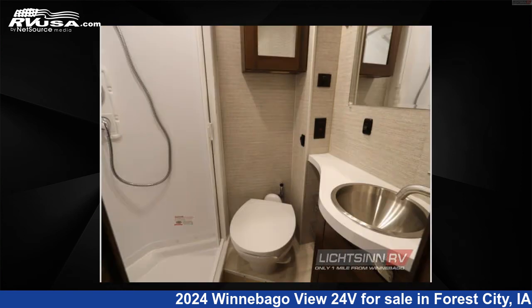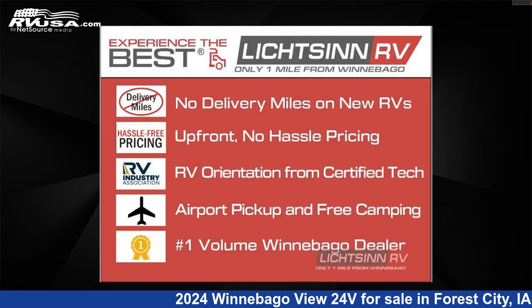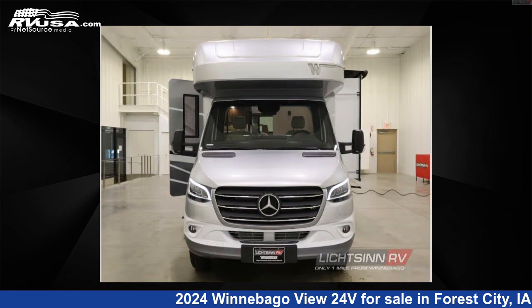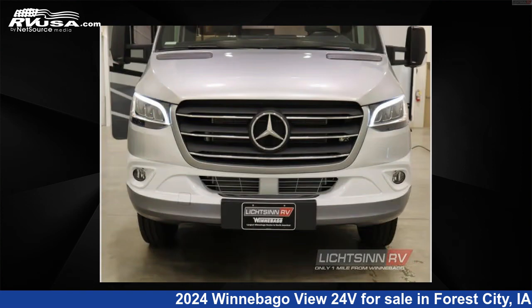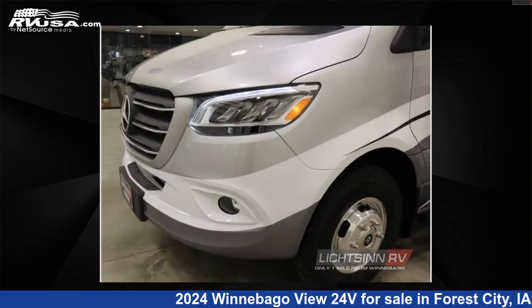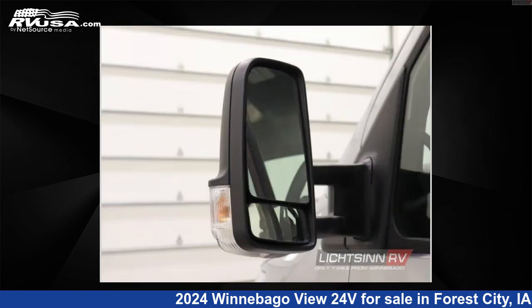This new Winnebago is 25 feet 0 inches in length and features a Harmony Beige with Walnut High Gloss Tecnoform IDA interior, sleeps 4, Slideout, and 34 gallons fresh water capacity. The floorplan layout of this Class C features Bunk Over Cab. This 2024 Winnebago View 24V is built on a Mercedes Benz VS30 Sprinter chassis.